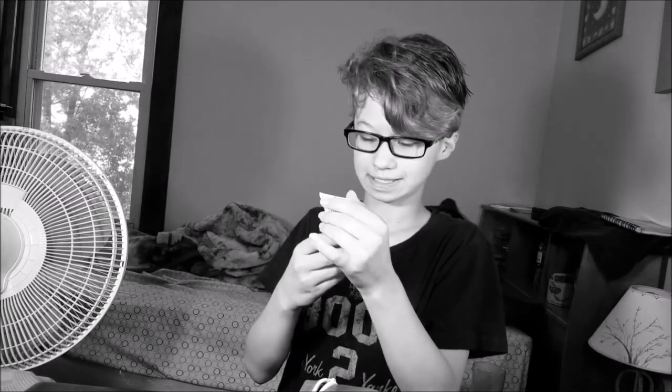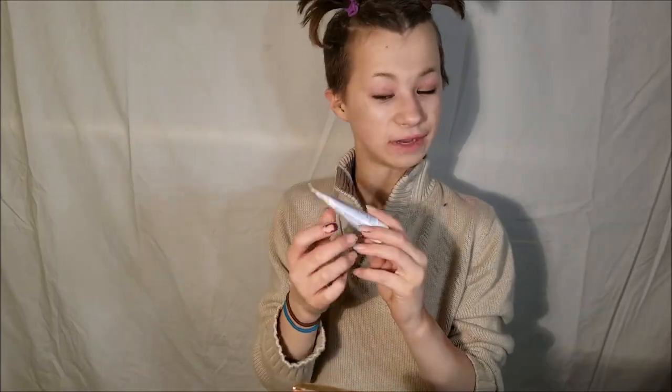I am super excited because I just got my first package from Ipsy. First thing that I find, Pure Skin Face Cleanser, First Aid Beauty. I have been loving it as a facial cleanser.